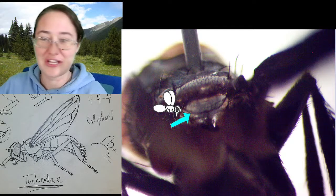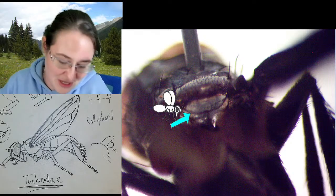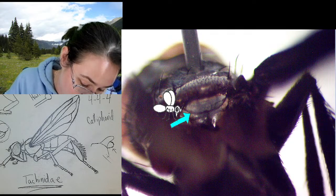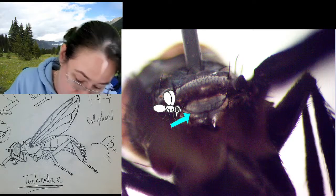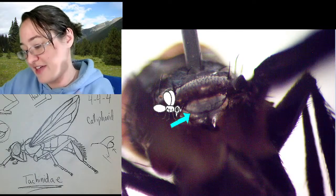Now I'm going to write that identification and put it on the label, because I don't know if I'm going to remember that. All right. Luckily, I have label paper next to me.